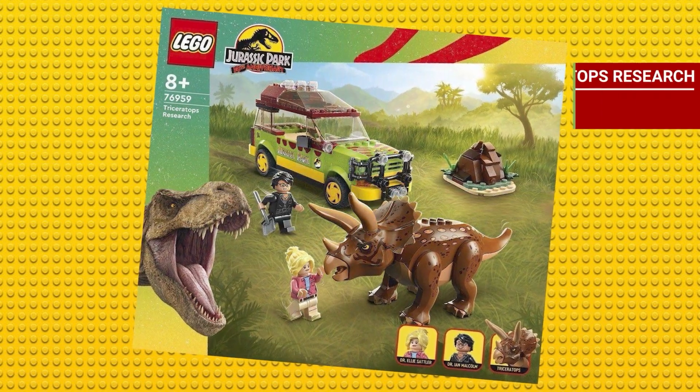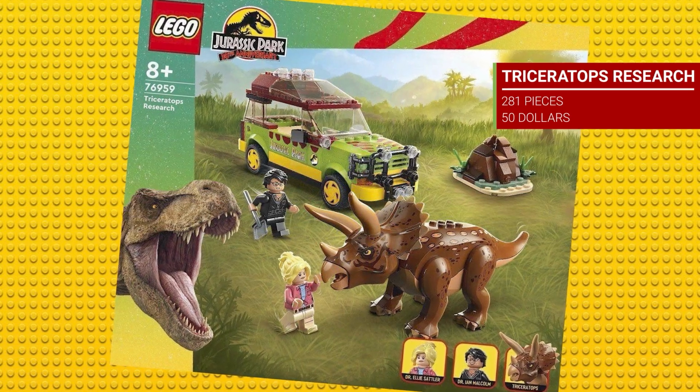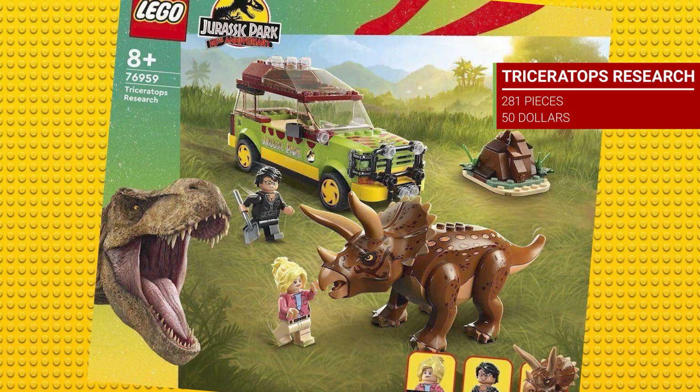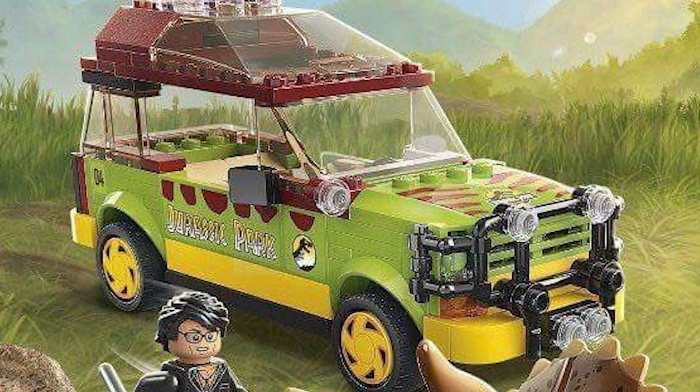Alright, so here you go. Speaking of better vehicles, this is the Triceratops Research. It has 281 pieces and is going to release for probably around $50. That vehicle is straight from another Jurassic Park set that they've previously done and that I've built myself. I actually built that vehicle live on stream.